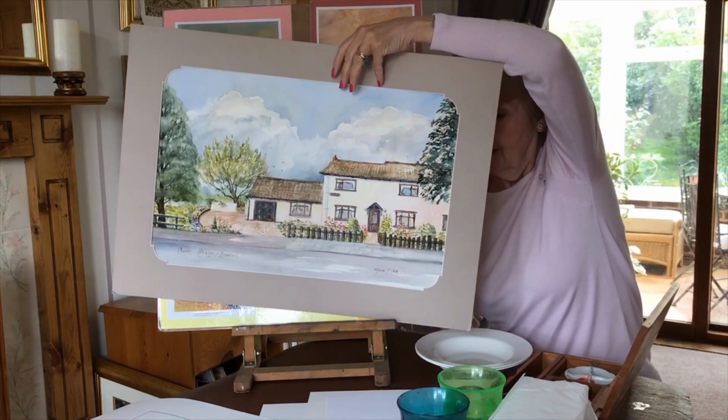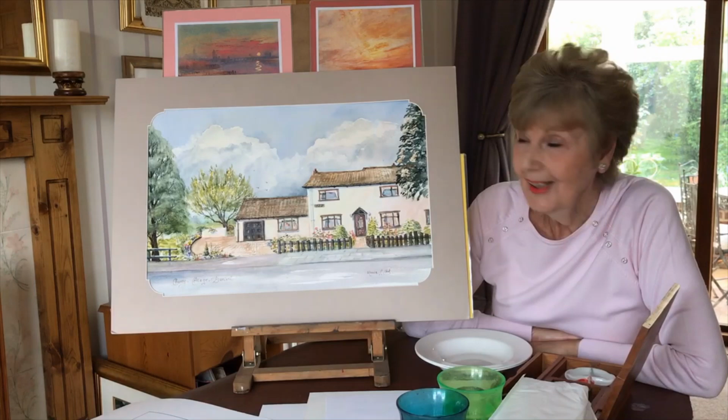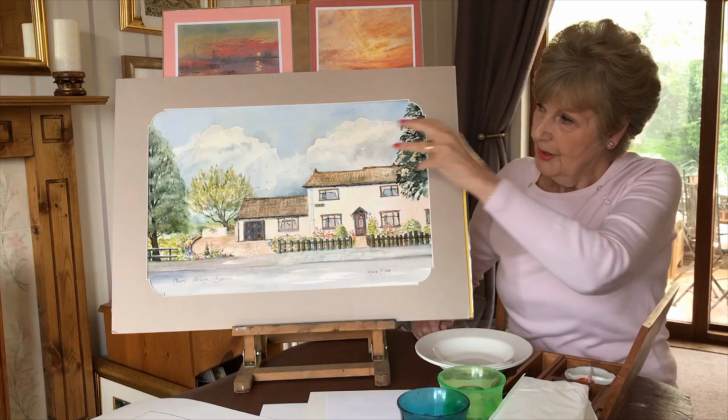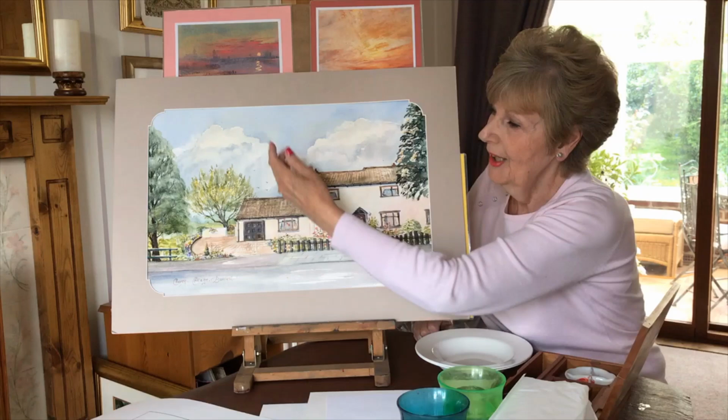That's a watercolour painting of my cottage here, and I wanted you to look at the sky there. That's done by a friend of mine called Monica Cook, who is a really fantastic watercolour artist. And you can see how she's mastered the technique of doing clouds. And we're going to have a go at that later on.